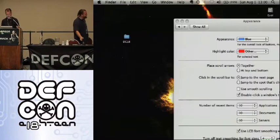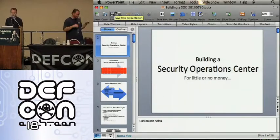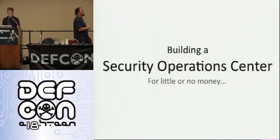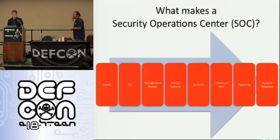So if only we had those kind of screens. Okay, we don't work for them. No, we don't. So I want to apologize to any Lockheed Martin employees right off the bat. Most security operations centers do not look like that, but everybody wants them to. All right, so what makes a security operations center?